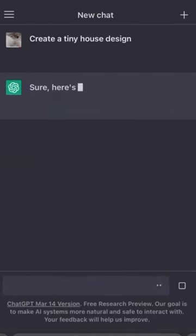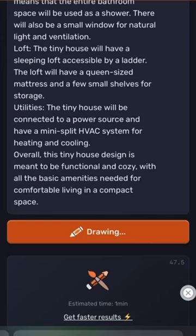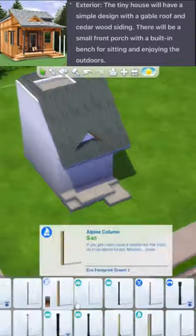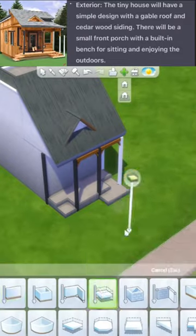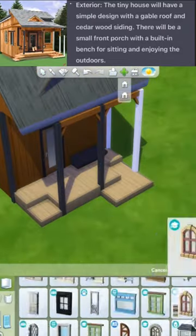What would happen if you used AI to create a house in The Sims? I asked ChatGPT to design me a small house and then added that description into Crayon to create a design for the outside. I picked a design then that I believed would work in The Sims. I then started designing the outside of the house based off of the image that Crayon had provided.